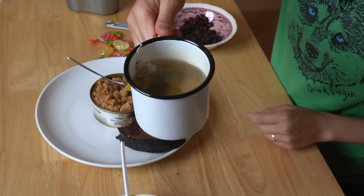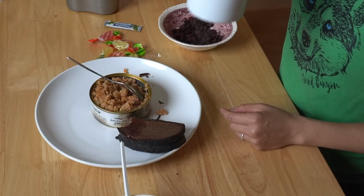Great. Now let's wash it down with some of our green lemon tea. Ooh, that tastes more appley. It doesn't taste like green tea to me at all. It tastes like an apple lemon drink. I like that. Warm, fruity.